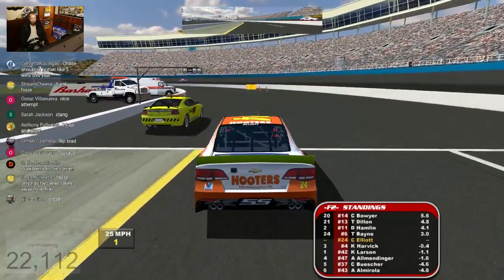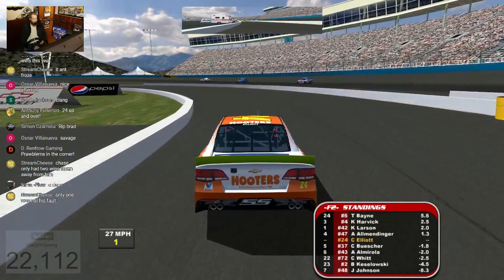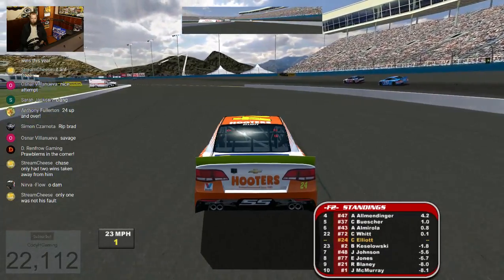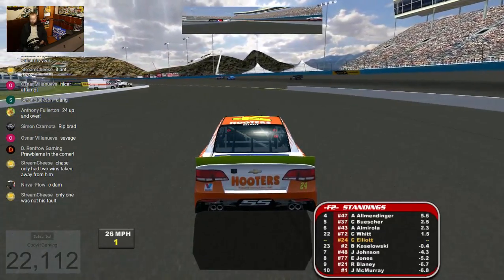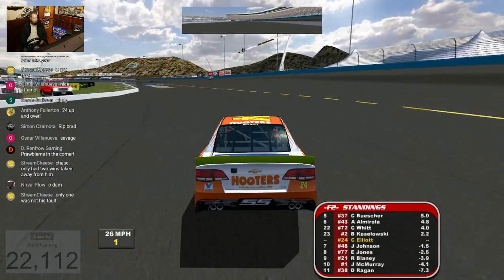Alright, I saw Denny Hamlin go by, so I'm going to go really slow to have him catch back up to me. Going super slow on purpose right now because I'm waiting for Denny to catch back up behind me.